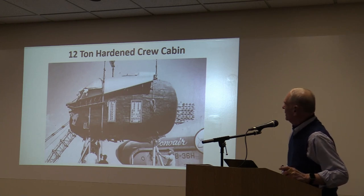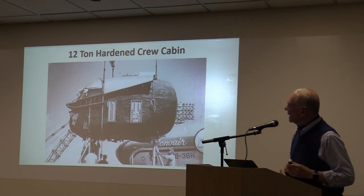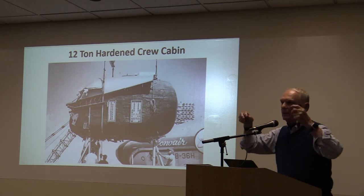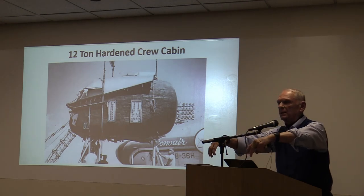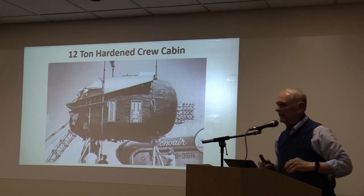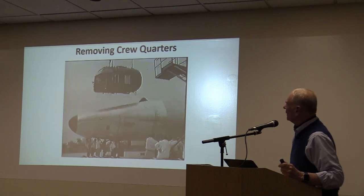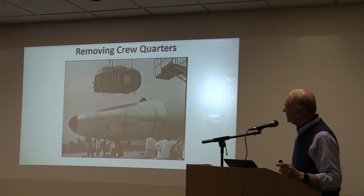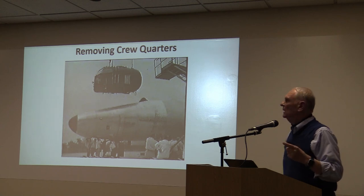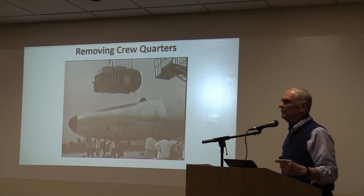This is the crew cabin, 12 tons, and they enter the cabin in the back of the pod. It has quick connect, disconnect connectors on here, and it's literally picked up by a crane and dropped into the aircraft, and they fly the plane. When they get back home, it's picked up, taken off site, and then they leave the cabin. But that's the crew cabin. This is a picture of it being removed. It's not hot. They haven't done live testing yet. They're just testing the concept of using this method of getting the crew in the aircraft and out of the aircraft safely.